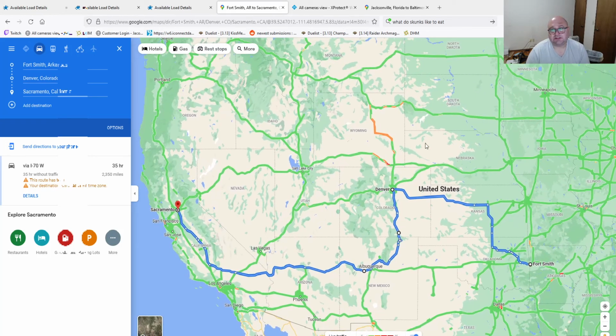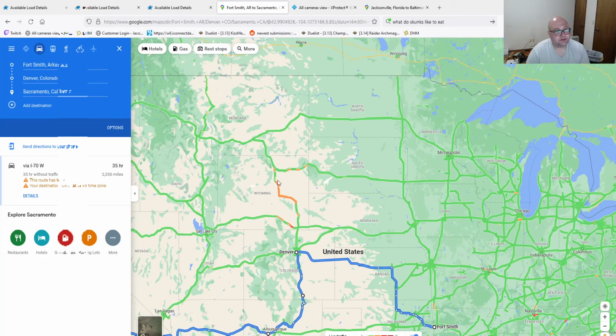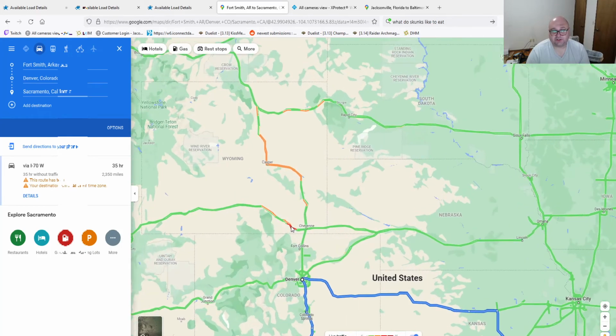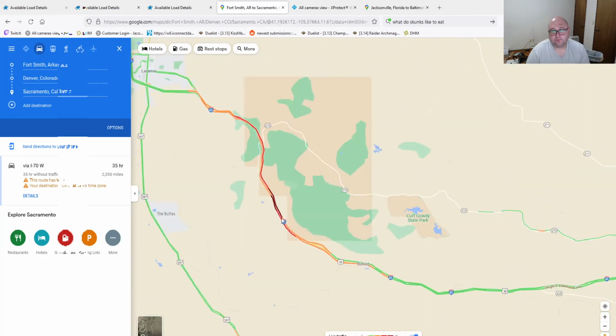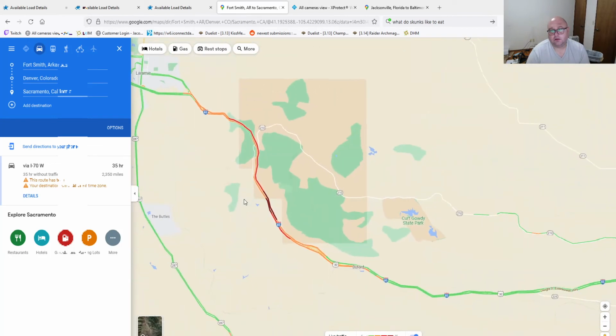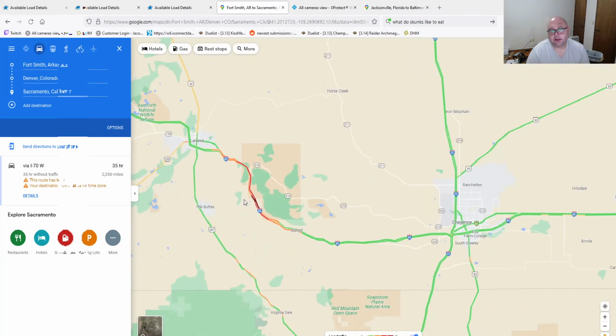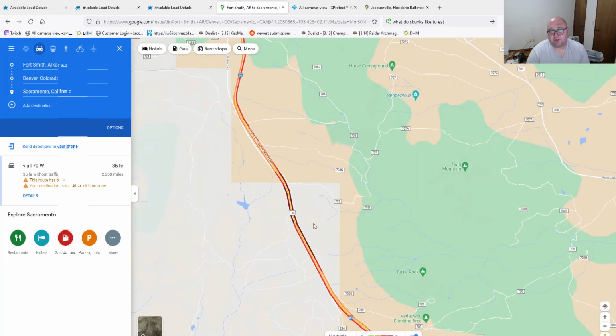So as you can see right now, there is winter weather happening in Wyoming. The orange and red areas are slow moving traffic. So right here near Laramie, there is basically completely stopped traffic.